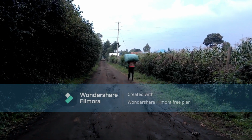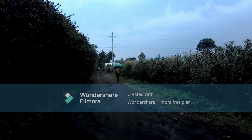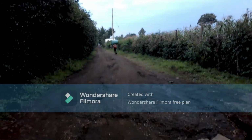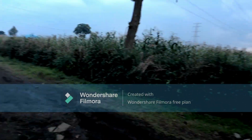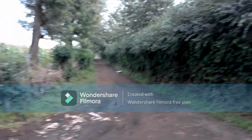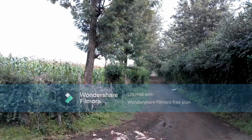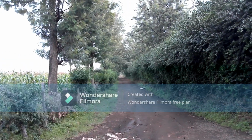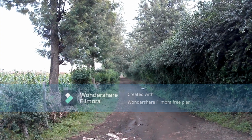There's a young man here with grass. I think he's taking it for those cows which are under zero grazing. He cuts the grass and takes it to the cows. There's another nice stretch here. It goes all the way. Yeah, it's also a very nice stretch. Nice neighborhoods, very quiet, very nice place to walk.